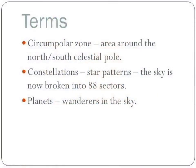And then we have planets, which are wanderers in the sky. Because if I look at the stars, I find out that the background of stars doesn't move. What does move, however, are the planets that wander among those stars. So as you get used to those constellation patterns and recognize them, and you go outside and there's something different that you didn't see last night, you're probably looking at a planet that has changed its position against the background of stars.